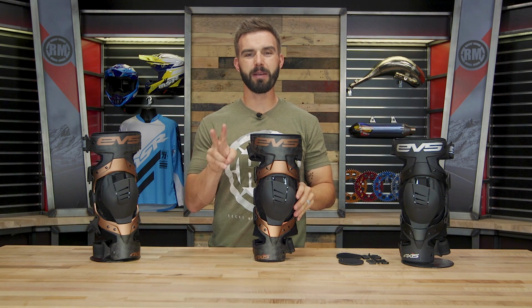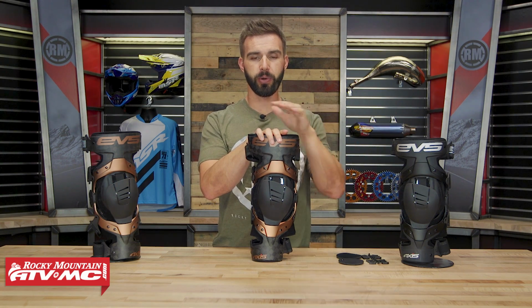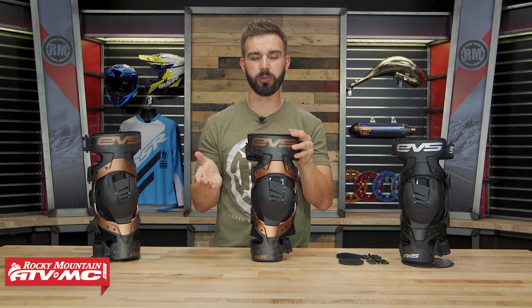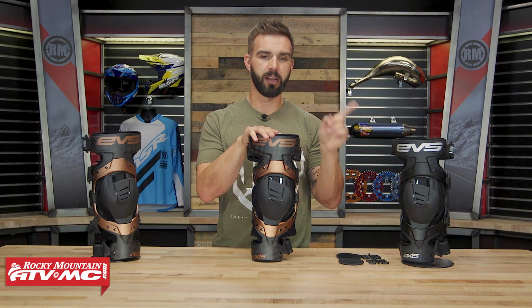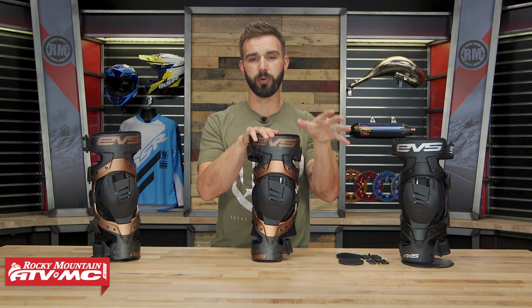All right, so second knee brace in the lineup, we've got the Axis Pro and the Axis Sport from EVS. Now the reason I have both of these up here is that they're almost the exact same knee brace. The only difference between them is with the Axis Pro, your upper and lower cuffs are made from carbon fiber, whereas with the Axis Sport, the cuffs are made from injection molded nylon, and I'll talk about those differences and help you choose between these here in a minute.